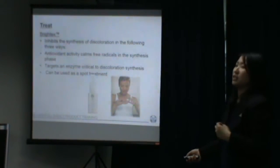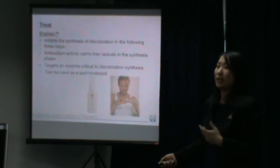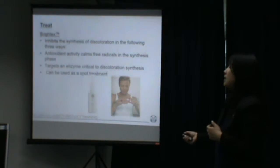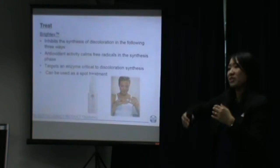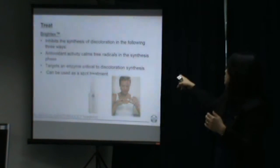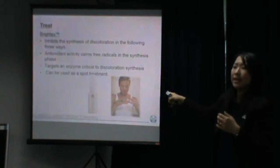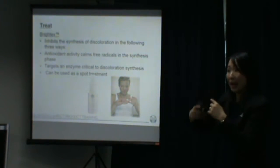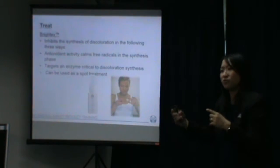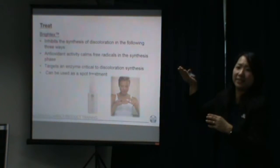In fact, serum, we have this proprietary ingredient called Brightex. It helps to inhibit the synthesis. Remember the synthesis, there's a few processes before it turns into black or white pigment. When you use the essence, it helps to divert your black pigment, the eumelanin, to pheomelanin before it transforms to the expression phase.